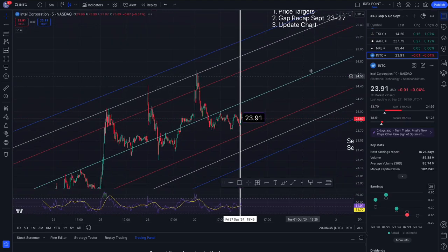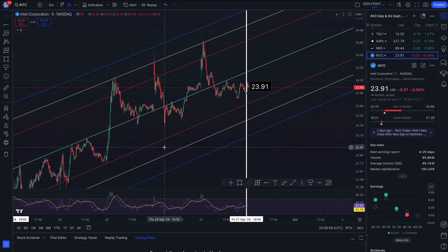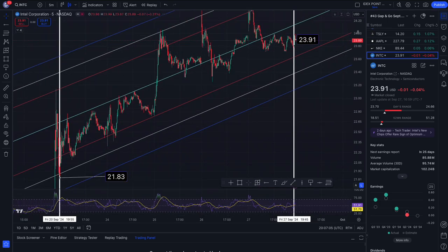Okay, and for Intel, here are your price targets. We're looking at roughly 24.13, 24.65, 24.89, and roughly 25.14, and 23.64, 23.39, 23.13 to the south side. You can see this gap opened up and then we closed to the downside, filling at roughly 23.96.